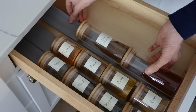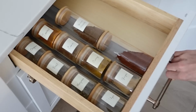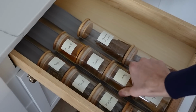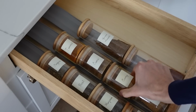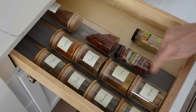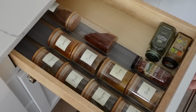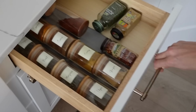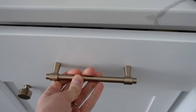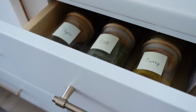I ended up moving them out just a little bit so I could have finger space in between to grab them, but if you shake the drawer, slam it shut, they don't move. It's wonderful. I wish I would have found this sooner, and it works for square and round jars as well. Any size that you need, you can again run it either way, but it makes such a difference and nothing is going to break. So if you're looking for a spice organizer for your drawer, this is definitely the way to go.